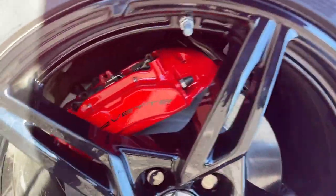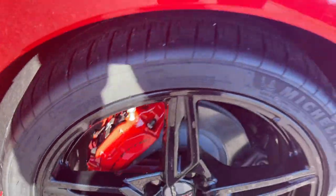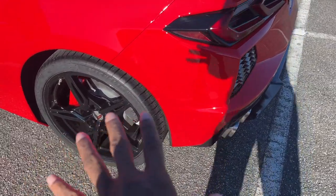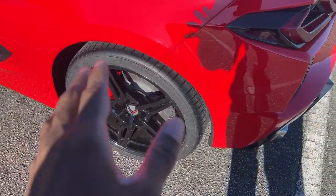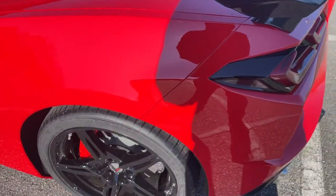And on the back here, guys, we are running a 305/30 ZR20. So we got 19s in the front, and we got 20s in the back. And that back is a real, this is the widest tire I've had on the back of a car, and I love the way it makes the car feel hug the ground.